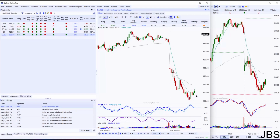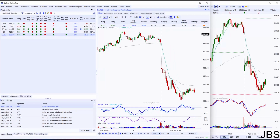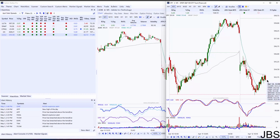Rallies up a little bit, and then we get some mixed candles here. Okay, so this move is kind of dying out a little bit at 11:50. What's the market doing? Market had a decently strong move at 11:50. Here is the market at that time.